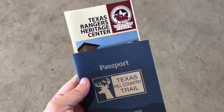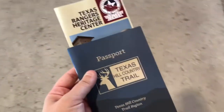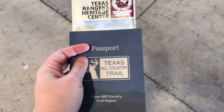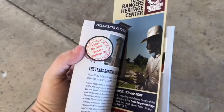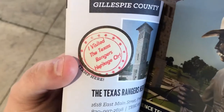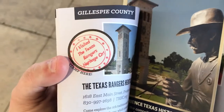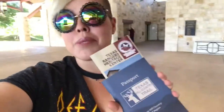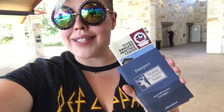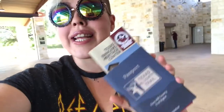Upon entering the Texas Ranger Heritage Center, we received a passport and also this little brochure right here. Now this is unique because much like the state parks and national parks, the passport is a way that you can go and see different locations and receive a stamp showing that you visited. But unlike many of those passports that are just kind of cool to keep as a souvenir, this one actually has purpose. After you reach a certain amount of sites visited, you can send it back and actually receive a gift basket. It's kind of their way to say thank you for visiting our area.